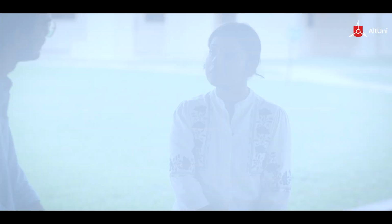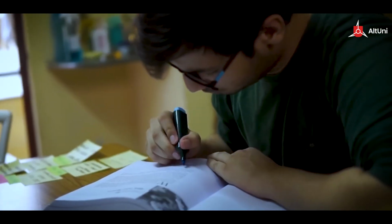So I think we have a diverse mix. Most of us are engineers though, but even then we have a class which has a number of lawyers. There are people who are CAs, people from finance background, economics background, as well as commerce background. There are also people from the arts here.